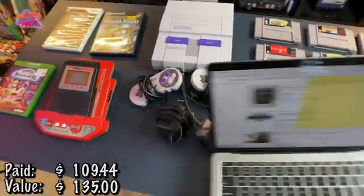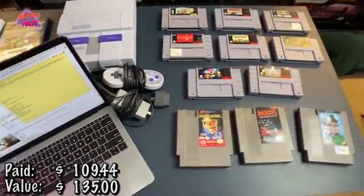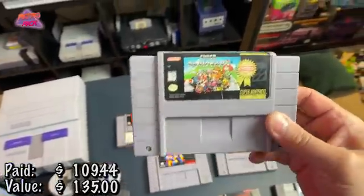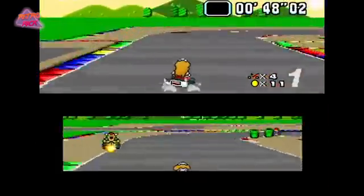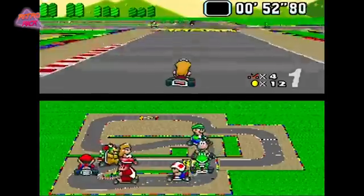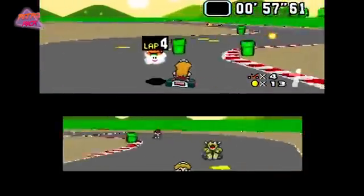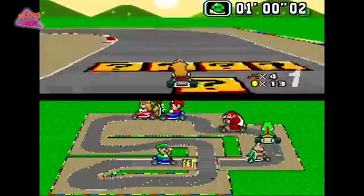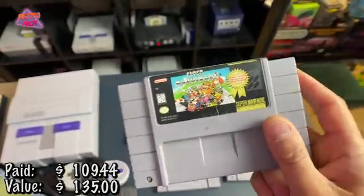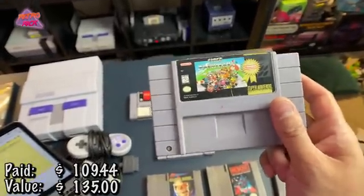Let's get into these games. We got some great games, y'all. First up is Super Mario Kart. Now, I'm a Mario Kart fan, more so on the N64, but I grew up with this one. It's just harder for me. I'm not as good at Mario Kart on the SNES as I am on the 64 one. Can anybody else relate to that? I just feel like this one's a bit harder. Great game, and we did not have this in the $10 game collection yet. This one is worth $35.